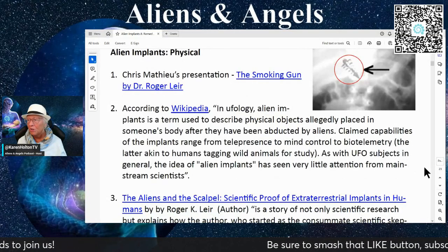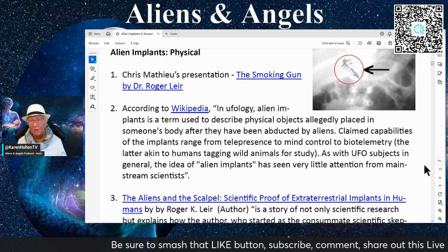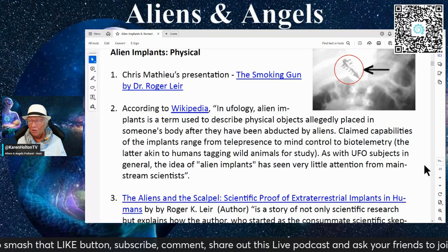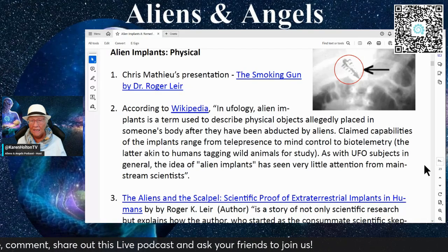So the first thing we're going to do is talk about physical implants. I already talked about the article called The Smoking Gun by Roger Leir. I already read that to you. That was Chris's part of the presentation.